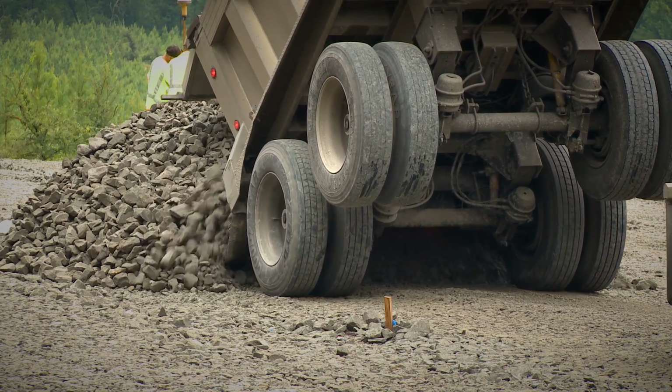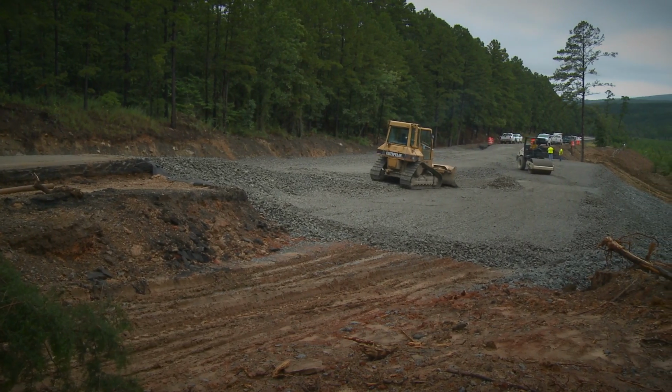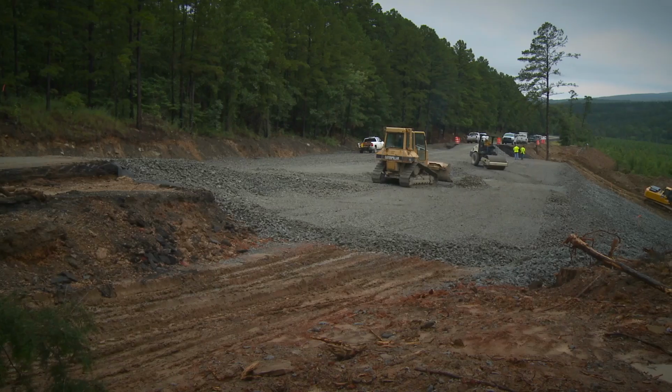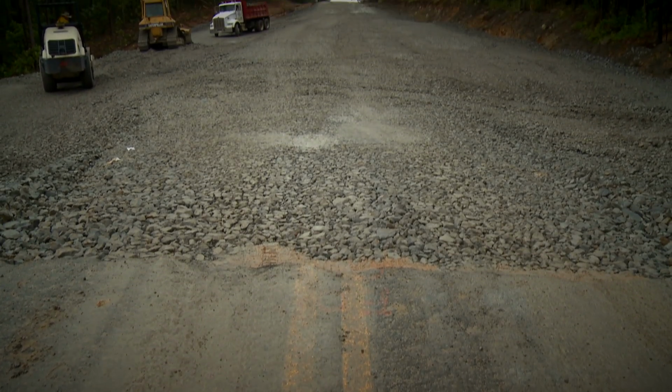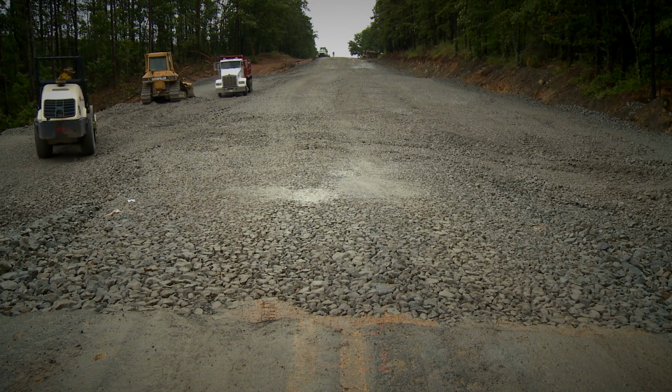We put approximately 23,000 tons of rock in the last week, working 24/7. We're about up to grade on our rock fill, and probably tomorrow we'll start ag base, which is on top of the rock. Actually, this project has gone great.